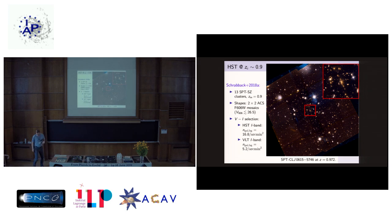Okay, so this is just an example now from the input data to the Bocquet et al. paper. This is just one cluster here from a sample of 13 SPT-SZ clusters with a median redshift of 0.9. This is a 2x2 Hubble mosaic, which we use for the shape measurement. You see the cluster here in the center with the zoom out. With such HST data, you can measure weak lensing shapes to roughly 26 magnitude, which gives you a decent density of background sources, but you still need to select them in an efficient way.